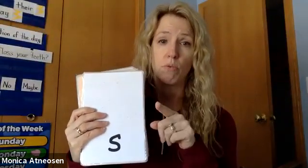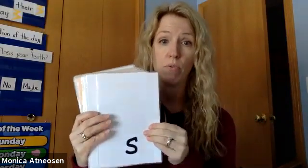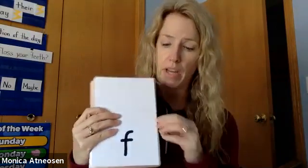Let's go through all our sounds. T says tuh. S says s, and you are doing this too. Someone around you could hear you, and I hope they do. B says buh. P says puh. M says mm. F says ff.